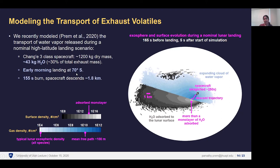So we thought, okay, we're interested in going to high latitudes. Let's look at what happens during a high latitude landing. So we considered this nominal landing scenario. The spacecraft descends, it fires its engines for around 150 seconds, or a few minutes. It releases not a whole lot, around 43 kilograms of H2O. It releases other stuff as well, but for this simulation, we focused on the H2O.